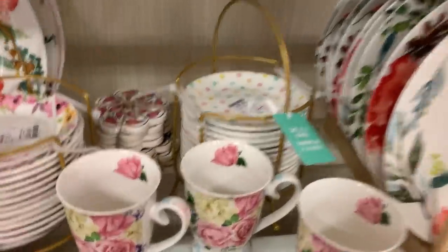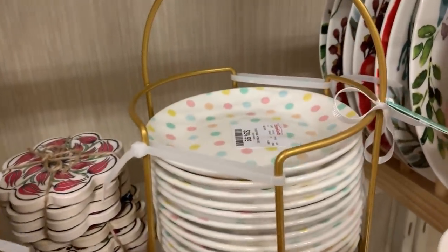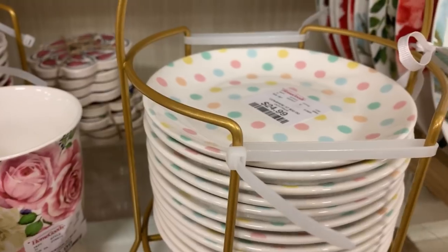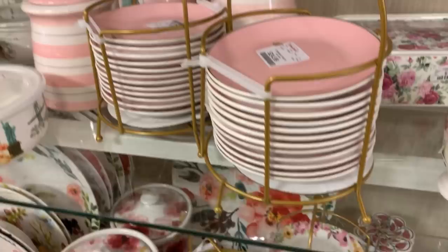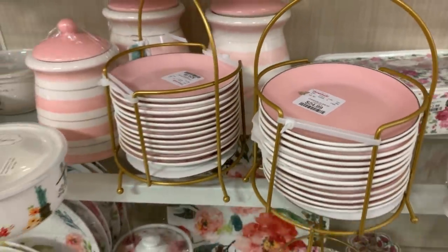Oh, this is adorable. It's only $24.99. And it comes with a bunch of little plates. This would be perfect for birthday cakes. Oh, I'm loving this idea. It's 12 of them. And also, they have this pattern over here with flowers. Oh, they have pink ones too. Wow, this is really cute.